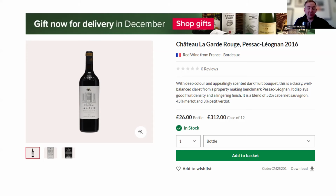And so this is 14, a little bit higher than perhaps more classic style, but certainly early this week it was smelling like, I basically called it proper claret. It really did smell wonderful. And it still does here.